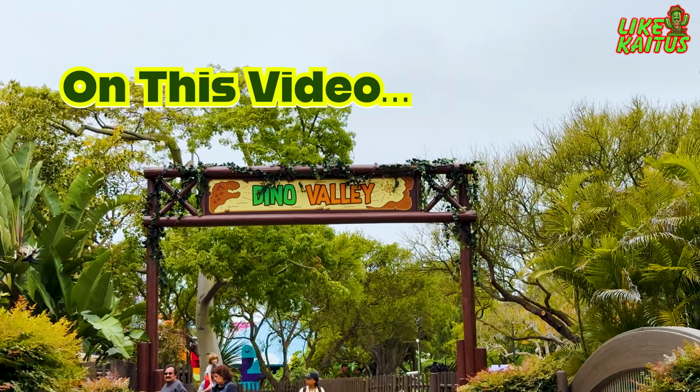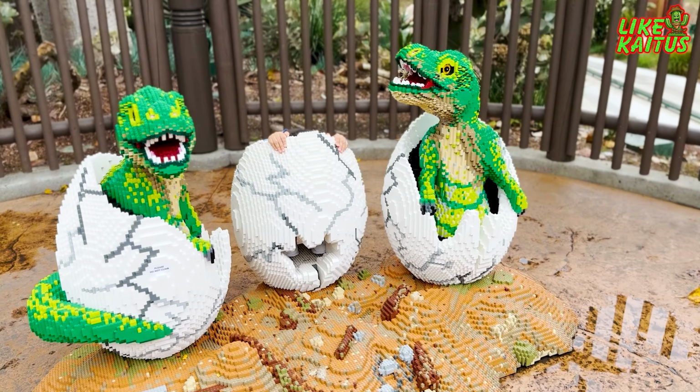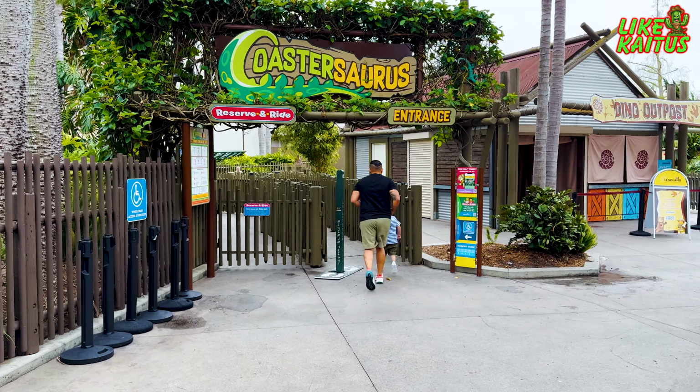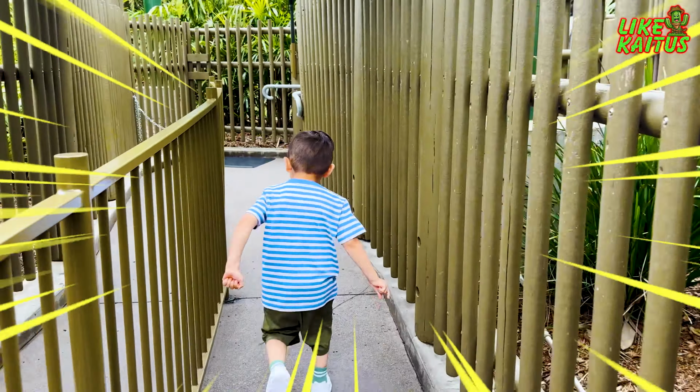We're here at Dino Valley. It's finally open right here at Legoland. Whoa, is that another dinosaur? Dinosaur, come out! Kai's about to ride the Coastasaurus in Legoland. Are you excited, Kai? Yeah!